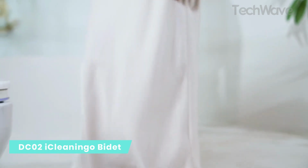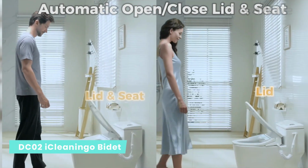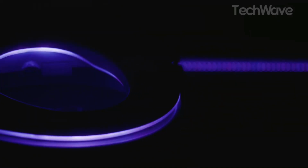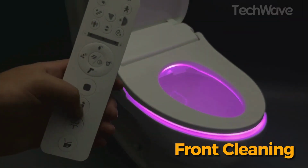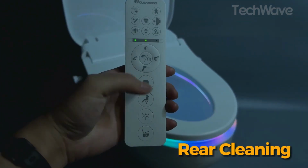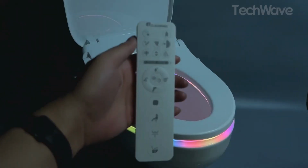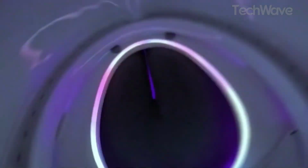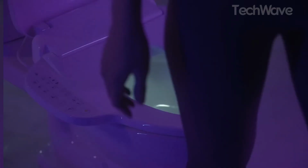DCO2 iCleaningo Electronic Bidet Toilet Seat. Bring true luxury to your bathroom with the DCO2 iCleaningo Bidet Seat. Installation is a breeze with a simple brass T connector, while the bidet itself dazzles with 42 customizable LED lighting patterns and a dual-ring, illuminated seat that turns every trip into an experience. The auto-open and close lid adjusts via radar sensing, powered by ultra-quiet Japanese motors for discreet comfort.